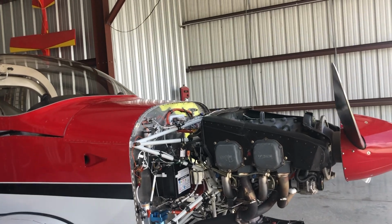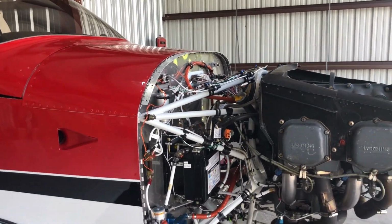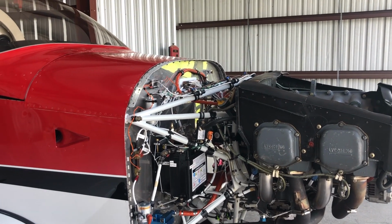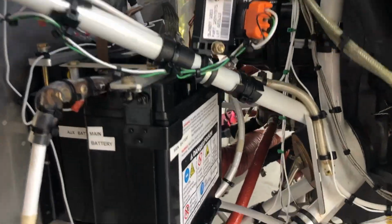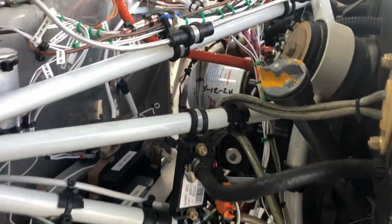Okay, just completing an engine run out on the ramp. Taxied around for a while to give the engine plenty of time to warm up. Did a full throttle run up as well as a mag check. Everything checks out good. And this is the moment of truth. I don't see any signs of any oil leaking.